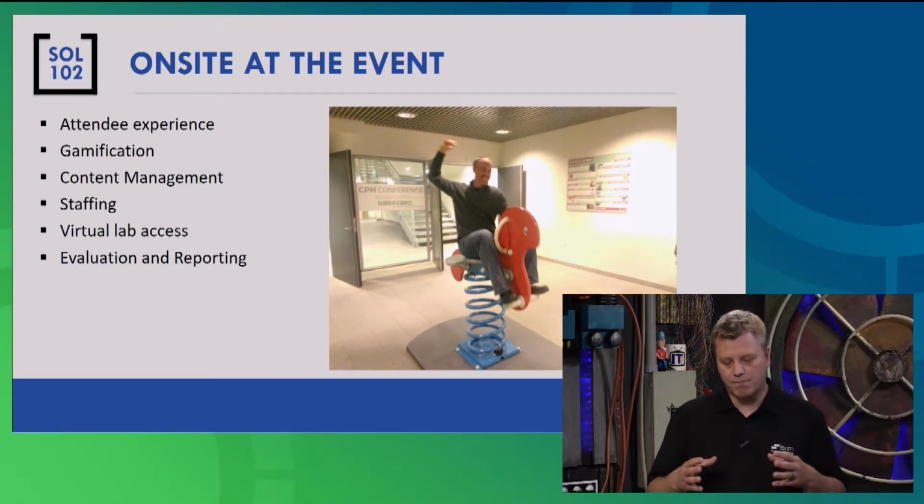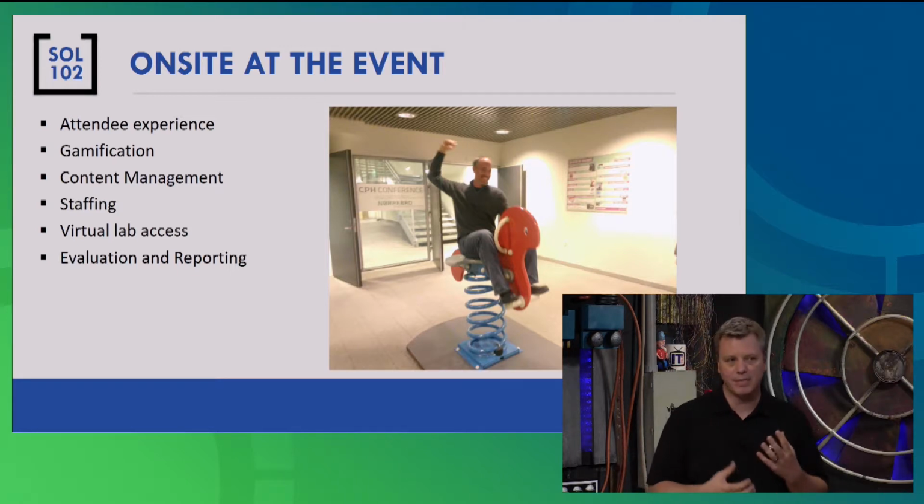And quite often that post-consumption of labs might actually be more than what was consumed on site. The event we're doing in Copenhagen today is a 2-day event. There's thousands of people, but they only have 2 days to do everything in. So a lot of people will do labs there, but even more people will consume those labs after the event is over. So it's an interesting thing. People really like that virtual lab access. And as we talked about a little earlier, we go in and monitor the evaluations and the bug reporting, making sure that everything is working.